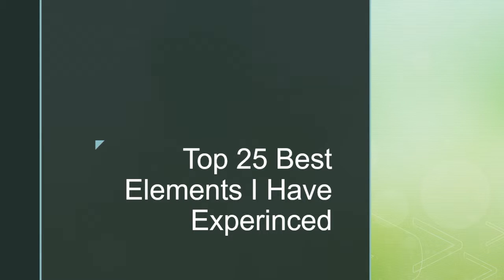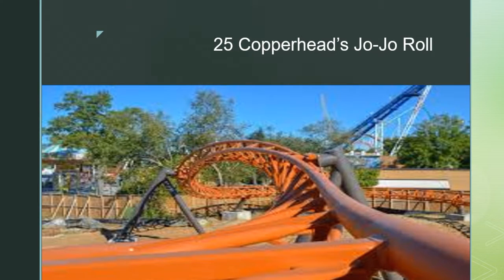Isaac Studios here today. I'm going to be talking about the top 25 elements I've experienced. So let's get straight into this. Number 25, Copperhead Strikes JoJo Roll. Sorry for the quality of this photo. Copperhead Strikes JoJo Roll is just insane hang time.